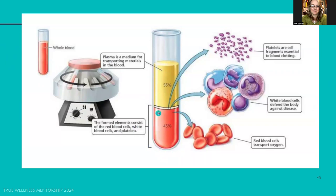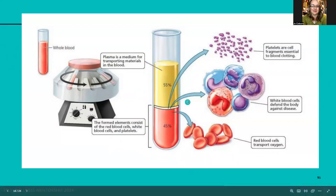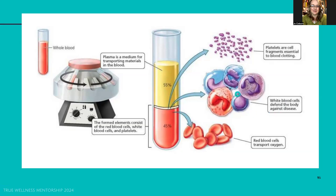45% of it is going to be the formed elements: the red blood cells, the white blood cells, and the platelets. You're going to have this little buffy coat here in the middle, and then over here you're going to have the plasma. So this part is the red blood cells. This little buffy coat is the white blood cells and the platelets. And then your plasma, which transports the material in the blood.